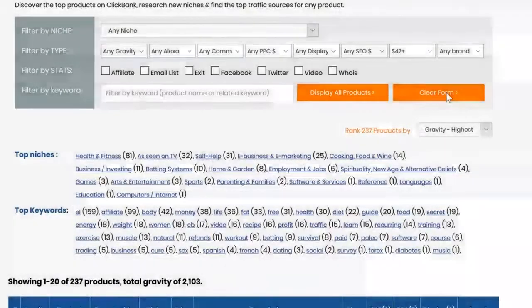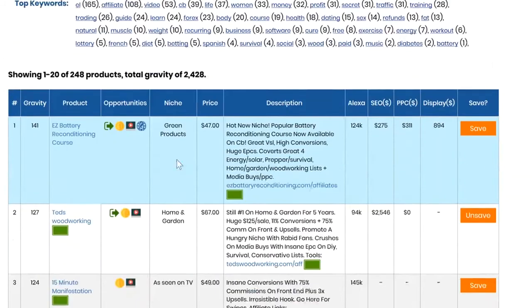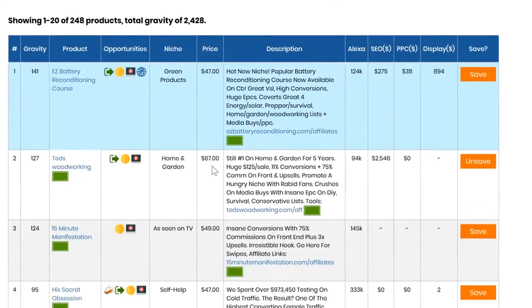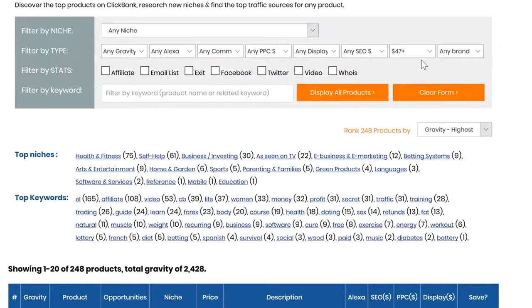If we do go with a higher price product, then generally those are the better markets, because if people are willing to spend 47, 67, 97 on a product, then they are probably very passionate buyers, and so that can always be a useful search to run.